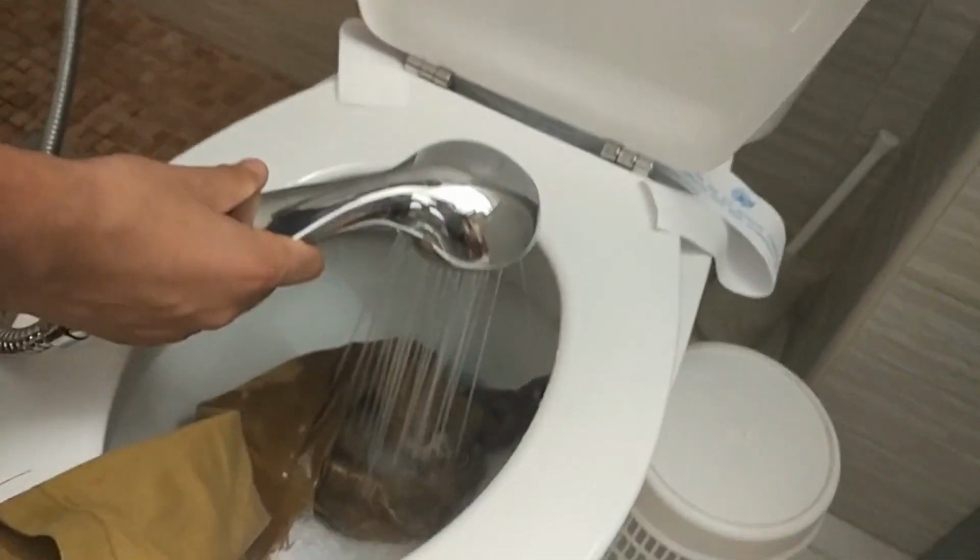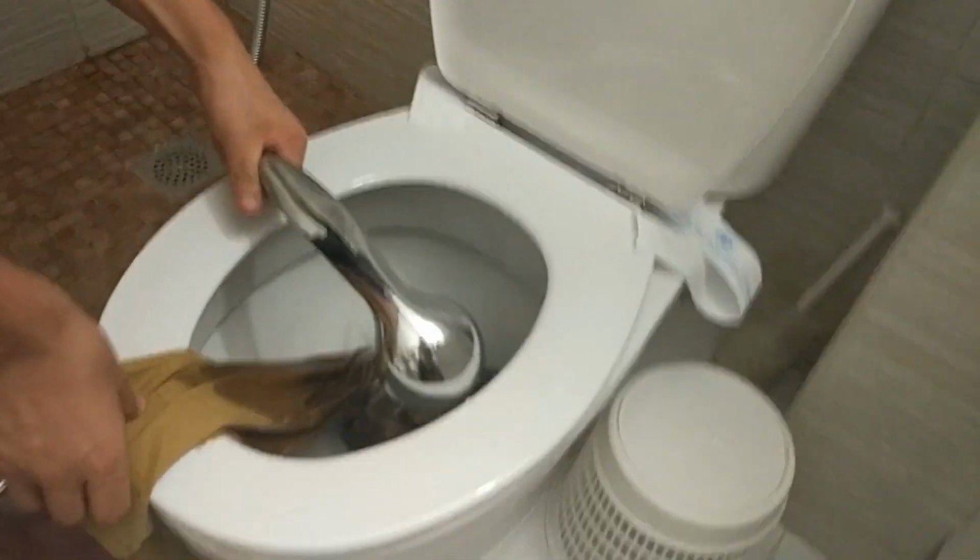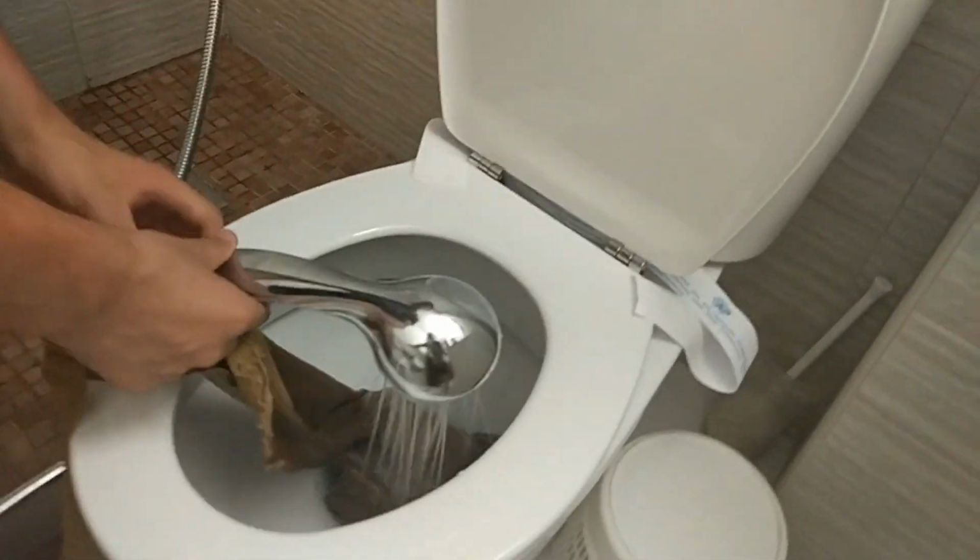What's Jordan doing? He's flushing his shorts down the toilet. And the toilet can flush, so he's now using his shower to flush his shorts down the toilet. Your shorts are never going to flush down the toilet.